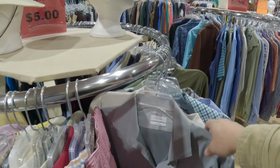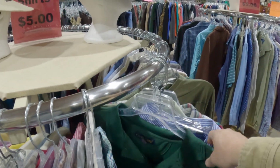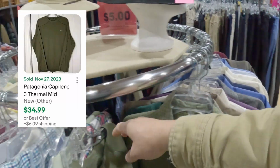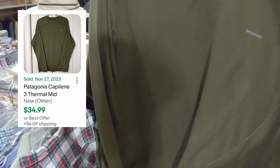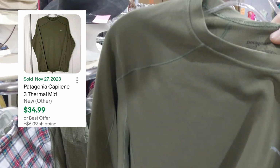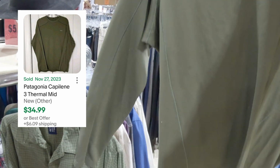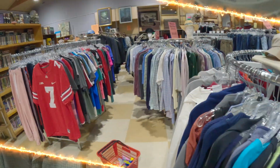Now, just checking to see if there were any more shirts. And again, I find another Patagonia shirt. This happens to be a base layer Capilene shirt for camping and hiking. The sell-through rate for these is really great. They sell really fast. I enjoy picking these up if they're in great condition.